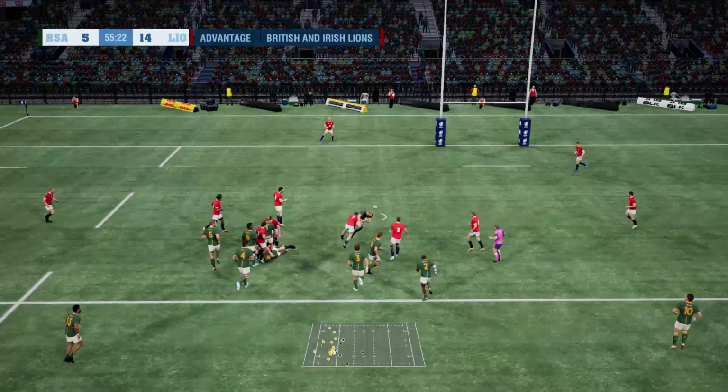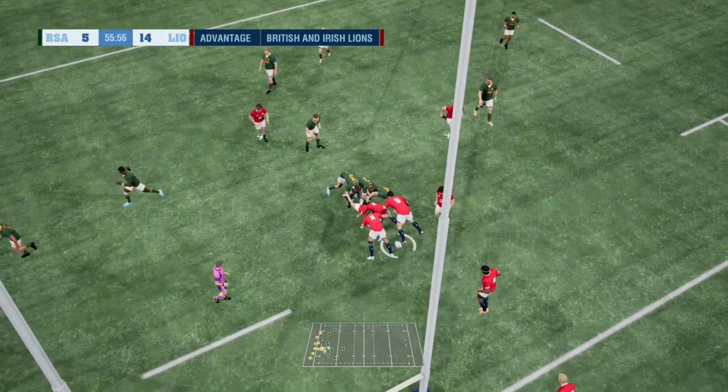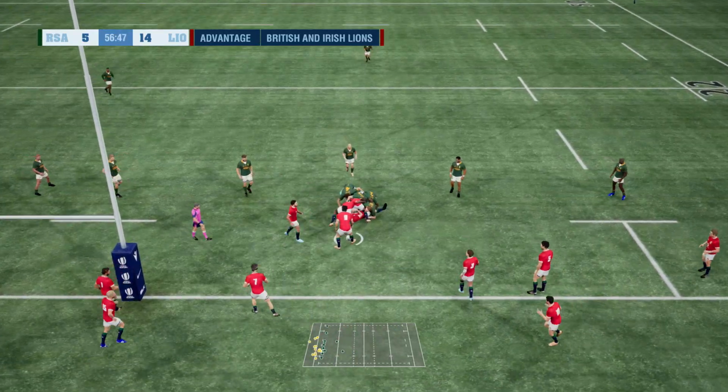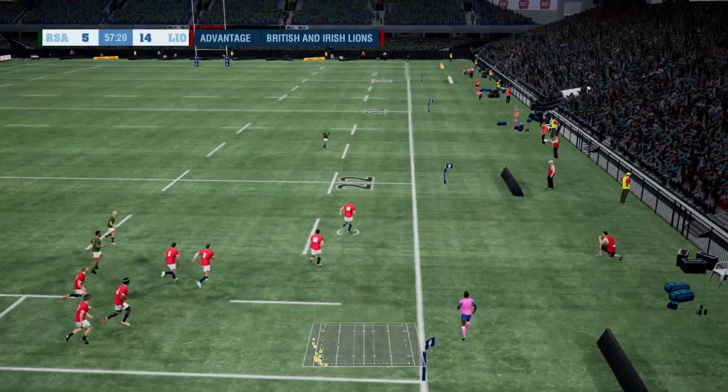Peter Steph to Toy, oh he's knocked it on. And he needs someone to stand up to Toy, he's really messed that up for the Springboks. And the Lions, chance now, oh big hit there, Snyman, he's a monster. The Lions keep it alive down there. Williams out on this right-hand edge again.